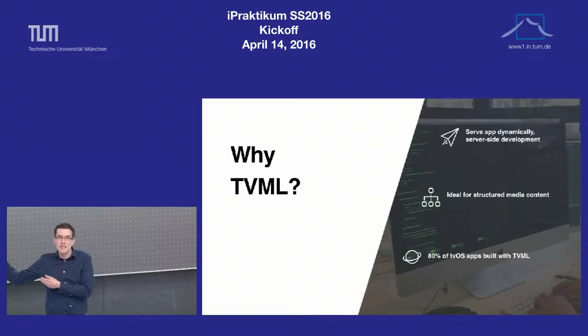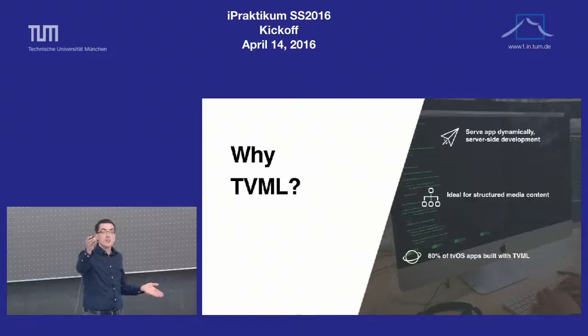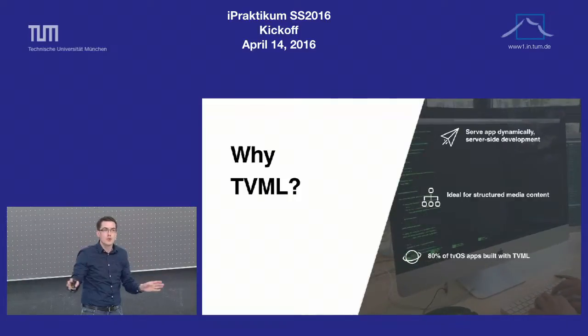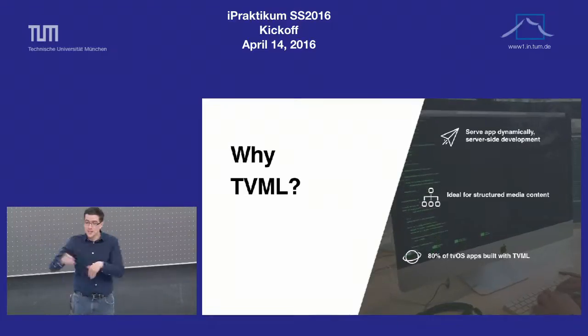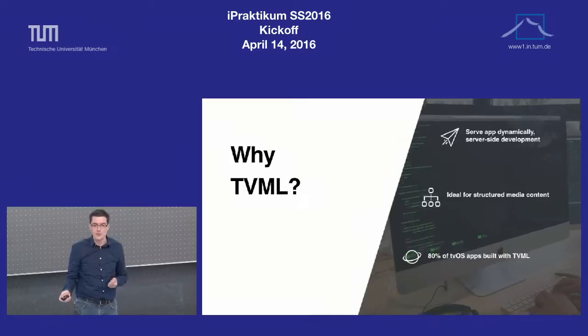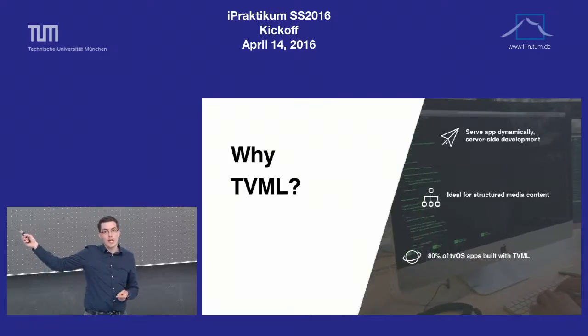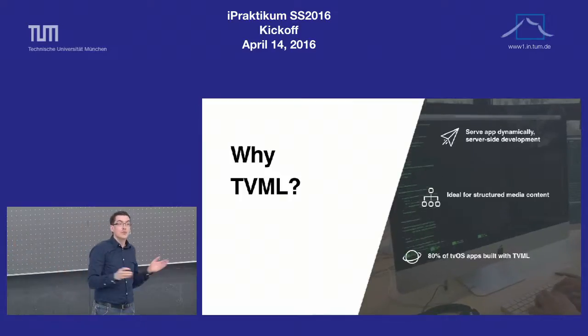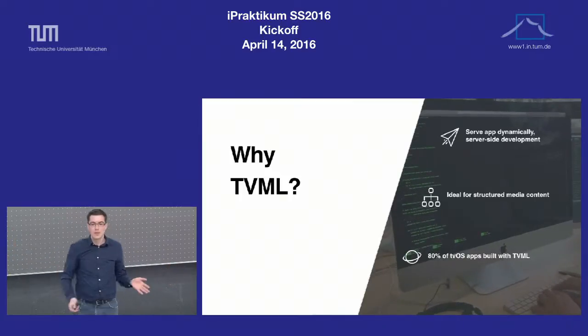Especially for a media app, if the European Cup is coming up and we want to add a new European Cup view to our app, we can do that no problem. We just hack away, and then it gets pushed out to the application. So it's really cool from that point of view. And lots of Apple TV apps use this technology. About 80% of the apps on the Apple TV use TVML. So it's really cool.